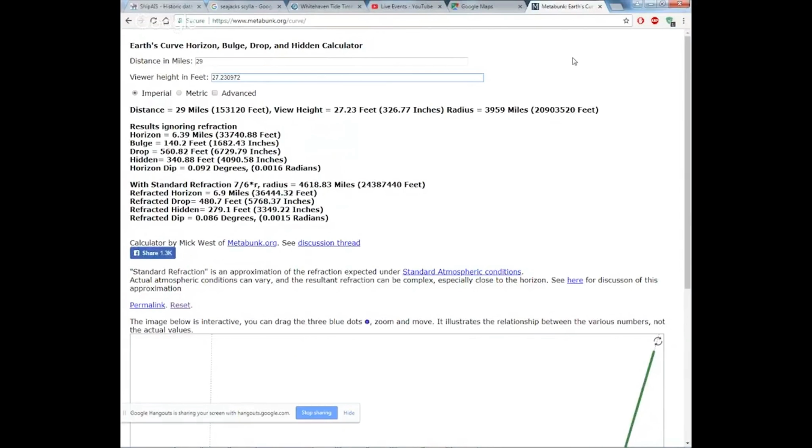So when I put the elevation of 8.3 meters or 27.2 feet into Metabunk's curvature calculator, it says that the refracted hidden should be 279 feet. Hidden without any refraction should be 340, and the drop around the curve of the Earth, just the drop, would be 560 feet.